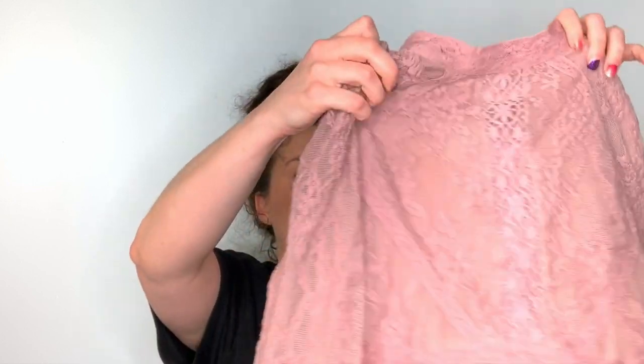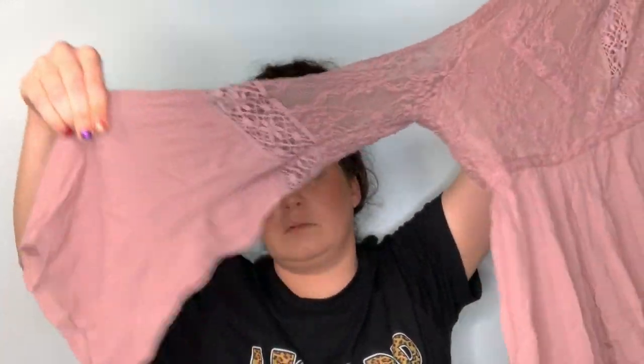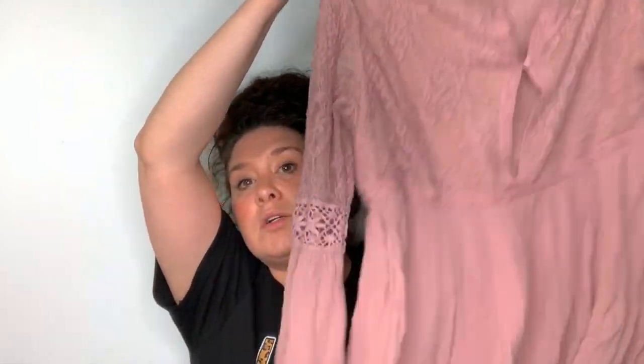Someone's coming down these stairs. Next is American Eagle. Size medium, little lace, boho, crochet, fun sleeves. And then it buttons up the back with the big openings. Oh my gosh, such a cute shirt. I wish my kid would dress like a bohemian. She does not like it, but I love it.